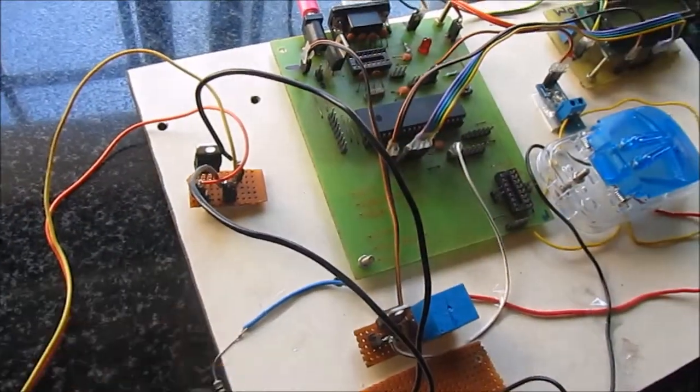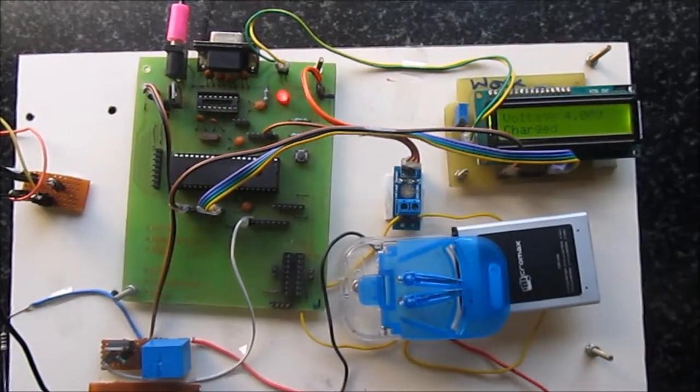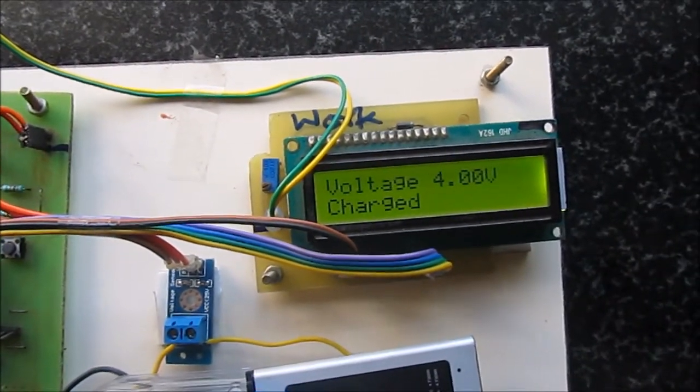And this 5 volt will be given to the charger for charging purpose, and the charger's input may vary from 3.7 to 5 volt. And now the battery is fully charged, and now the condition is charged. Now the relay is triggered.